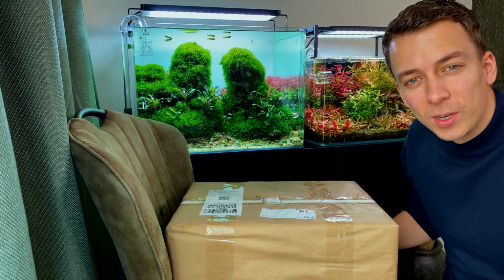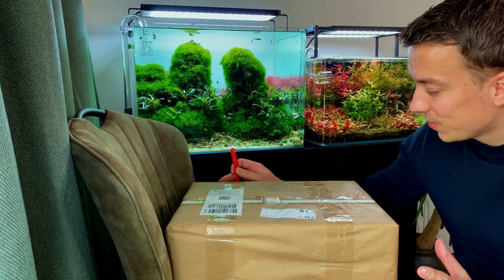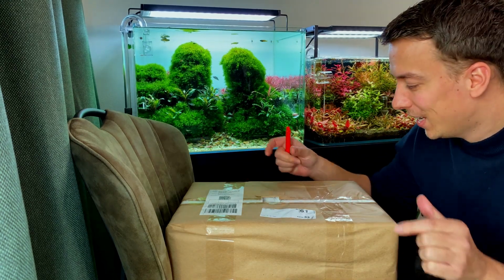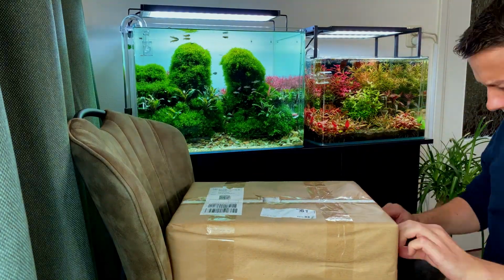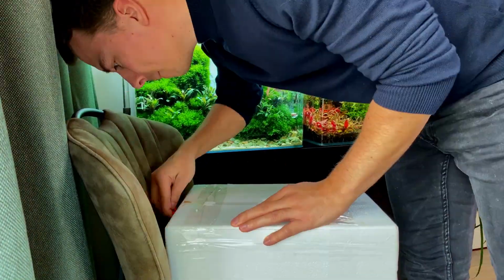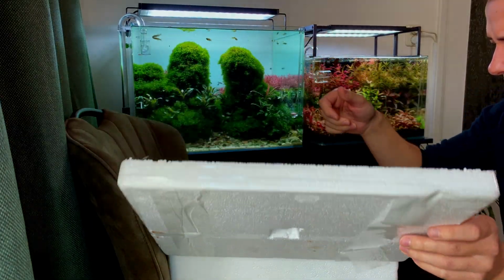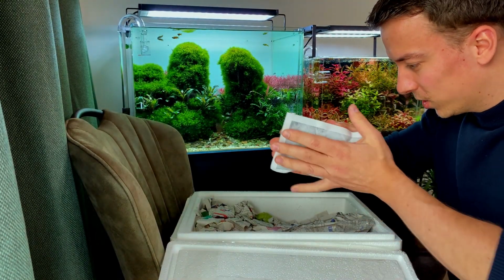Right, here we go. Postman arrived right on time, but I was not expecting this huge box. I thought it was gonna be like a tiny box, but let's see. Let's open it up and let's see what's inside. Here we go. Heat pack. Still nice and warm.